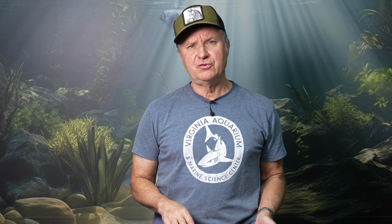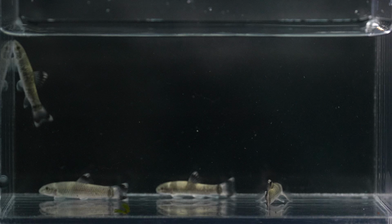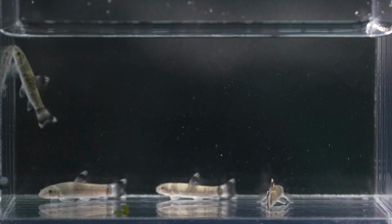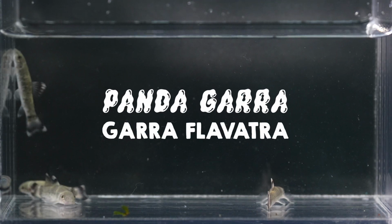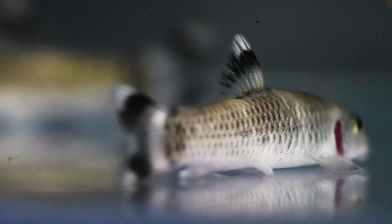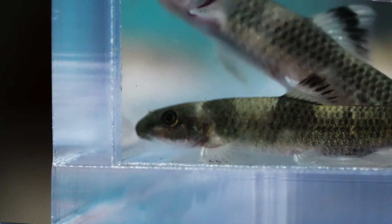Okay, the species I've told you so far are typically $4.99 in the pet store. This next one, I put third on the list because they're so effective at algae control. But as far as affordability, they go a little bit higher on the pay scale. They're going to be in the $20 to $30 range. It's called the panda garra, Garra flavatra is the scientific name. Panda because it has black markings and light, not white, but light silver markings. It's a trade way of stretching the truth; it doesn't really have much of a panda pattern, but it's not my fault. I did not pick the common name for this fish, but it's a pretty fish.